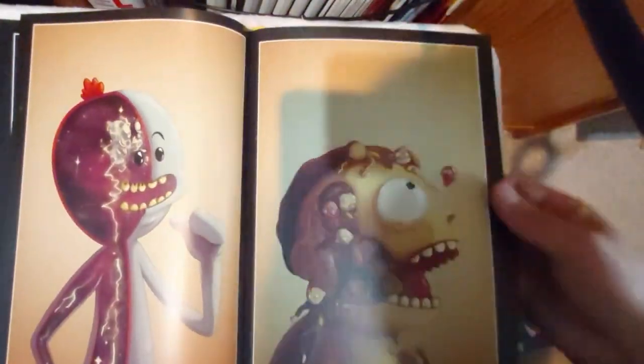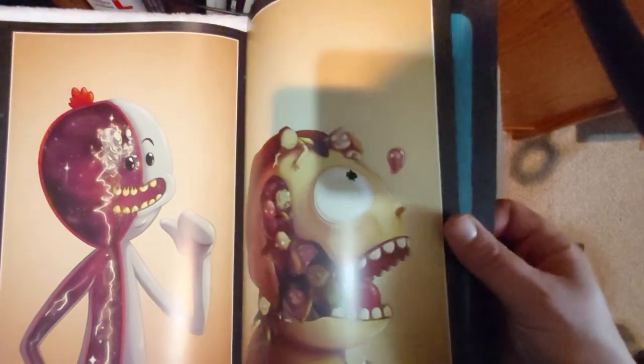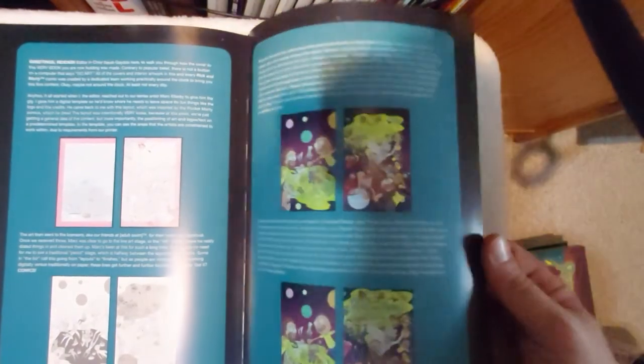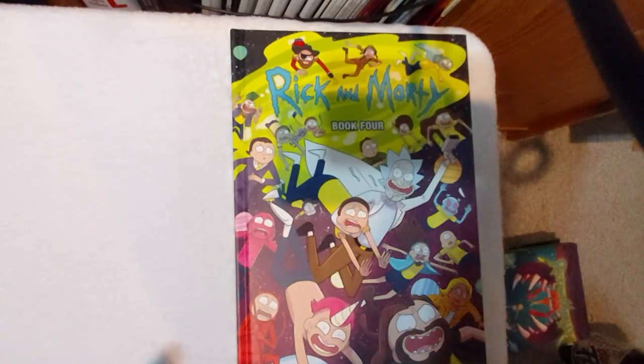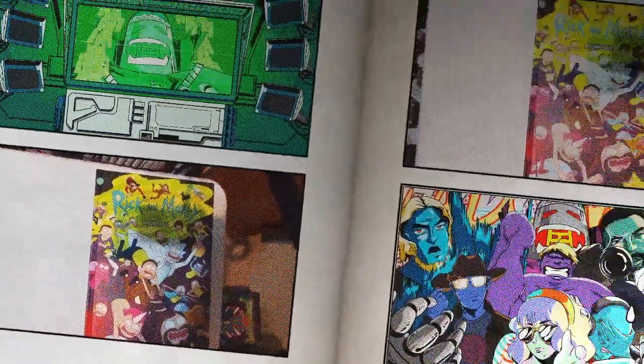Yeah, so I will say, if you've read Book 3, this is very similar to Book 3. Oh, there's a little making of here. It's very similar in that it's 5 issues in the main series and then a miniseries. But I kind of like the miniseries from Book 4 just a bit more, and that's probably because it actually has Rick and Morty in it.